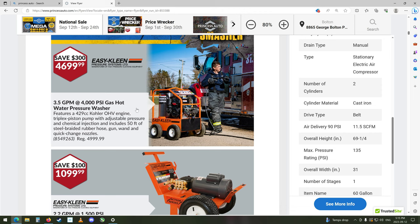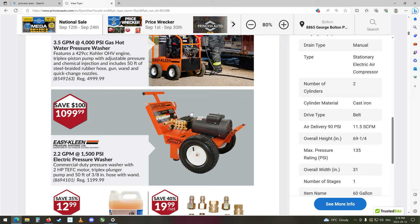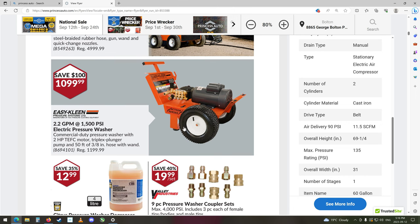4,000 PSI. See, the problem with this is, if you're using it in a couple years and the burner thing screws up, you're not going to find parts for it. So all you're going to have is a cold pressure washer again. I'd really love to get one of these for washing the grimy stuff off, but it doesn't seem feasible to me to spend like $5,000 on that and then have problems with it in a couple of years. You never know, right? So, a nice little pressure washer there and a pretty heavy duty looking cart.